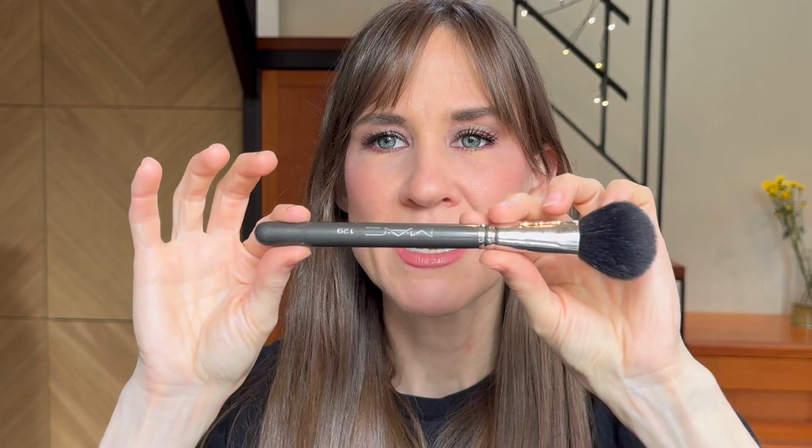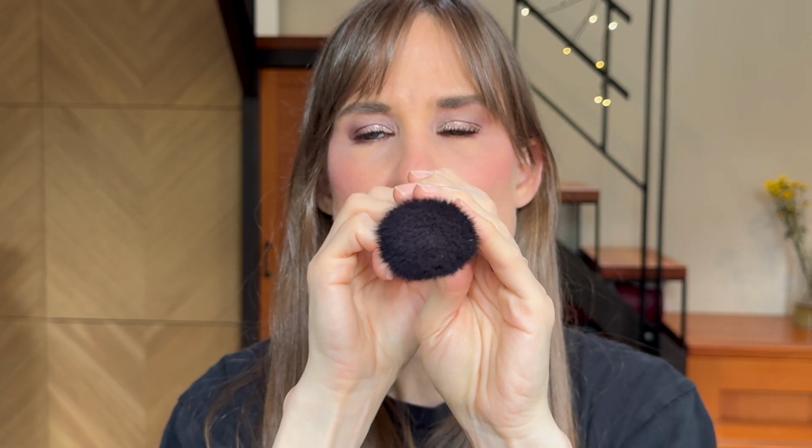The first one is a brush that I have had for over 20 years. I think they did make them different back then, back in the olden days. It was in the 2000s that I got this brush, so it wasn't like it was in the last century. But that is the MAC 129. This is the brush that I use for blush. Maybe it's just that I'm really used to it, but I like the shape. It's sort of an oval, and it's just the right size. It's so effortless. I really like it. This is what I use for blush without fail.